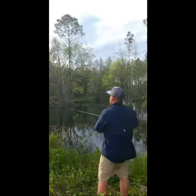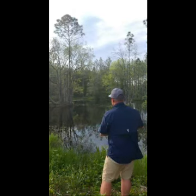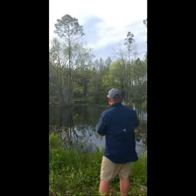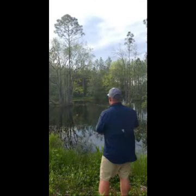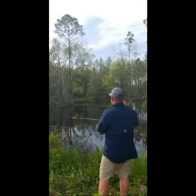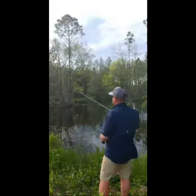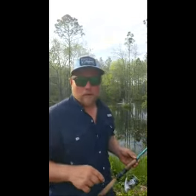Kind of nice out here, actually. The sun's starting to come out a little bit. Ooh, there's a little gator in here, I'm seeing. Uh-oh, little gator's in here. Maybe he's been eating my bass. We've got a few gators in here already.